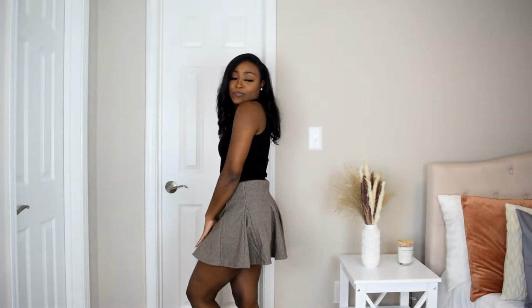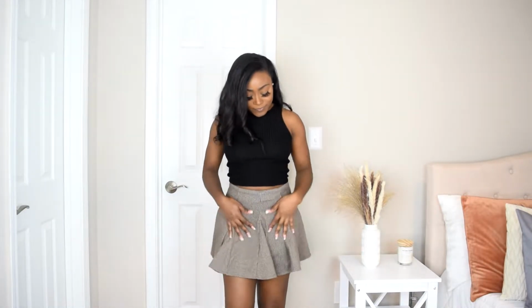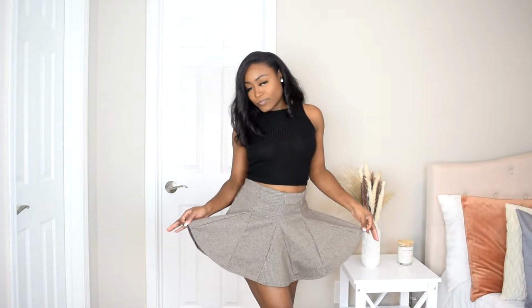Again, with this skirt, I would probably wear it with some stockings and some booties, or you can wear it with stockings and heels. The only thing that I would like to mention about this skirt is that in the back it's a little short. It raises up a bit, so just be cognizant of that. If I was to rate this skirt, I would probably give it a 9 out of 10, and that's just because it raises up in the back a little bit, but you know, what are you gonna do? It's a mini skirt.